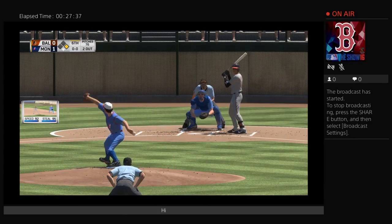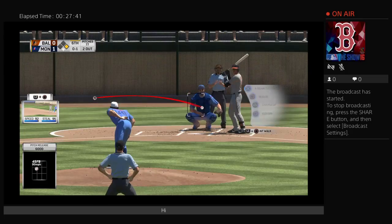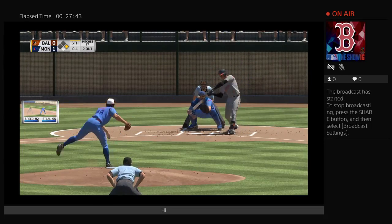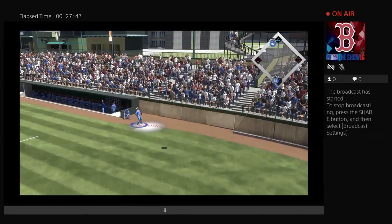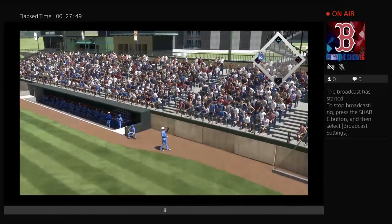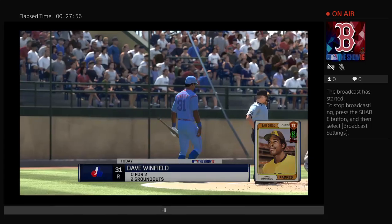Here's Manny Machado now. It's been an 0 for 2 effort for him to this point. Outside target here, and he hits it for strike 1. Now he lifts a high pop-up, drifting into foul territory on the right side. Freeman has got it, and the side is retired. So no runs. Ready once again, Dave Winfield.